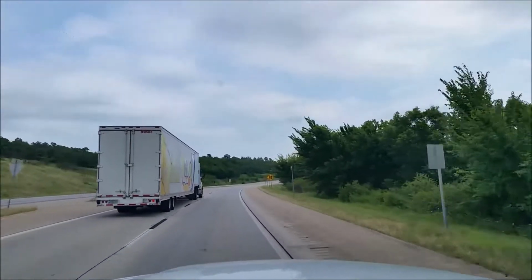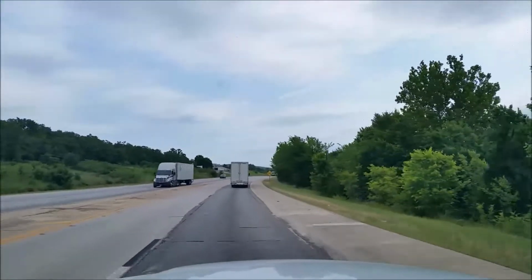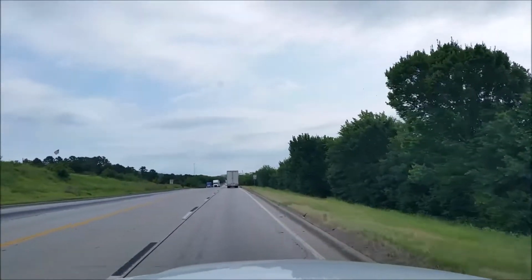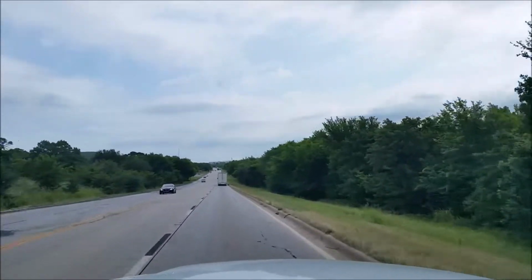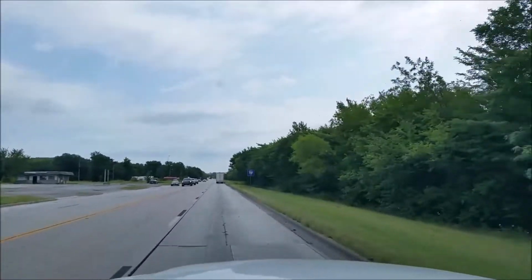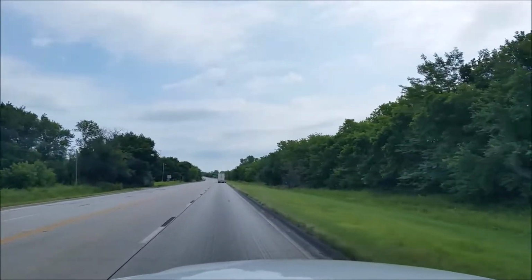A lot of potato chips right there. It's a Lay's potato chip trailer. Trooper sitting back there running radar.